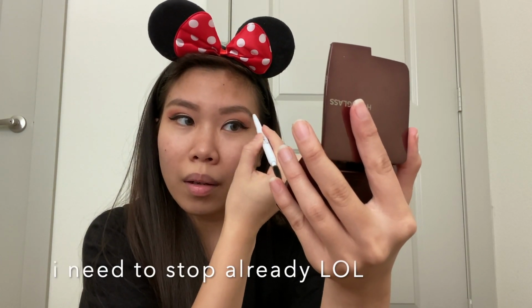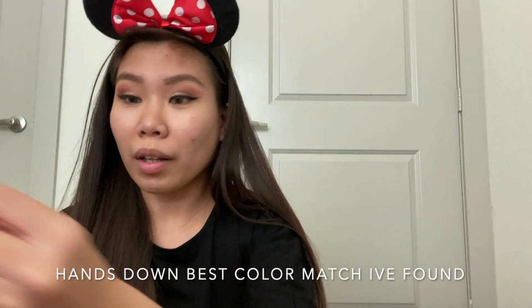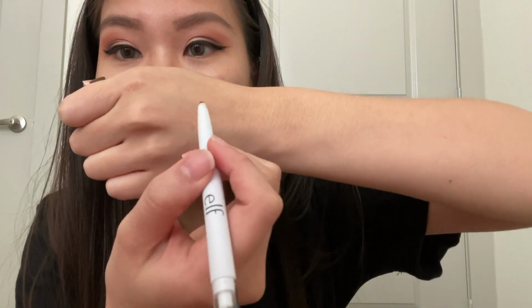Wow. I am very surprised at how pretty and how much I love the color. Like, this color is absolutely perfect for me. I can't ask for a better color than this. Here is a close-up of a swatch.